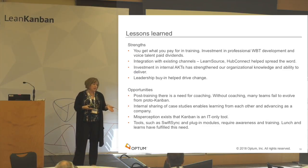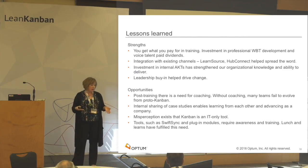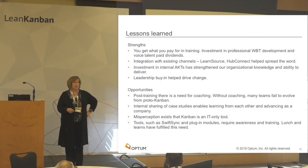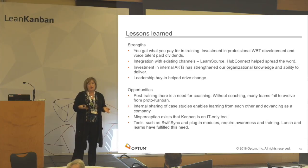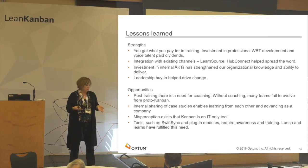The other thing that has really helped us is the internal sharing of case studies. We're learning from what we do as an organization and growing. We're still battling, though, a misperception that Kanban is an IT-only tool. I think this exists because it started in IT in our organization. The other thing is that we are using Kanban systems as opposed to anything on a wall, because we are so virtual, so maybe people think of it as more of a systems type of approach. So we're working with that. I'll be taking back some case studies, and I've recently moved over to the business side of the house and am working to implement it there. I think that'll help as well.